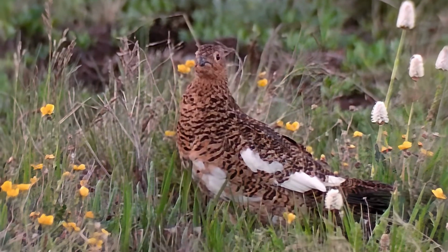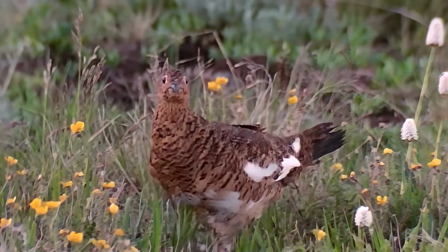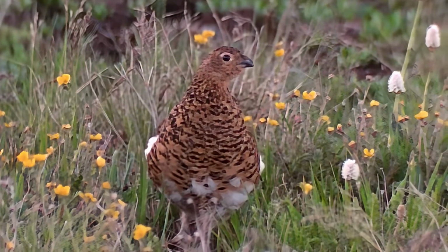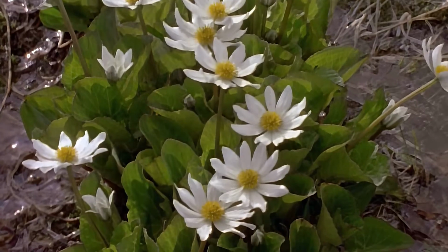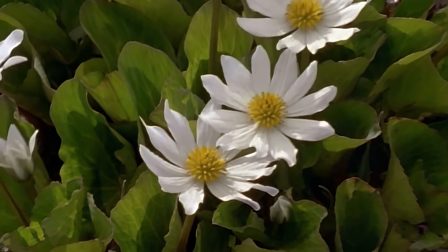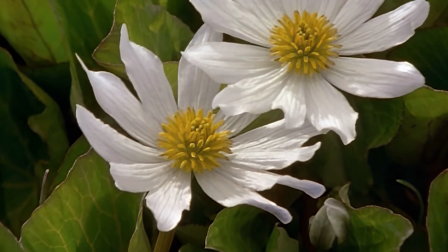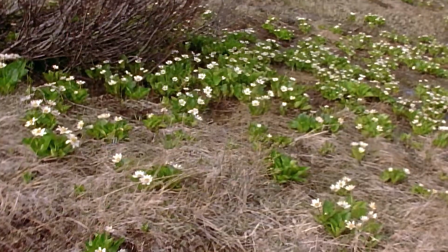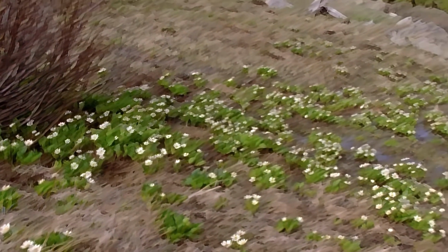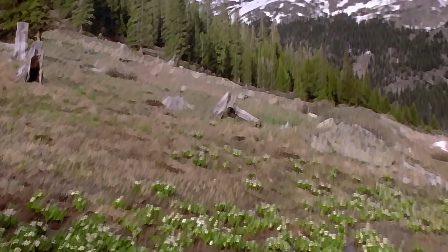Like the plants of the tundra, this ptarmigan sports summer colors. In winter, its plumage is pure white, camouflaged for snow. As white as ptarmigan in winter, these marsh marigolds rush to bloom as soon as the snow melts. In fact, sometimes these hardy members of the buttercup family are so eager to blossom that they don't wait. They shove their way right up through the snow.